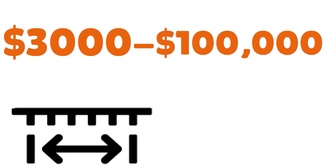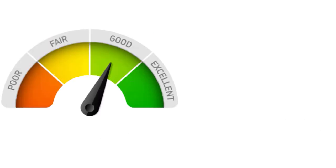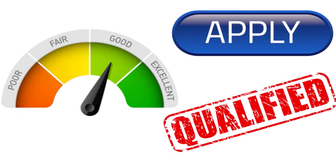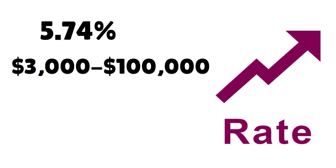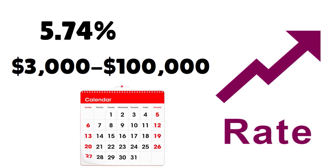Fantastic. And the cool thing, what we love here, is that they have a soft pull. In other words, you don't have to decimate your credit score. You basically just apply, and if you qualify, you can decide to apply for real or just let it go. Their rate starts around 5.74% APR, and as I said before, the range is from $3,000 to $100,000, and they have flexible terms from 12 to 84 months. So you're looking at 1 year to 7 years.